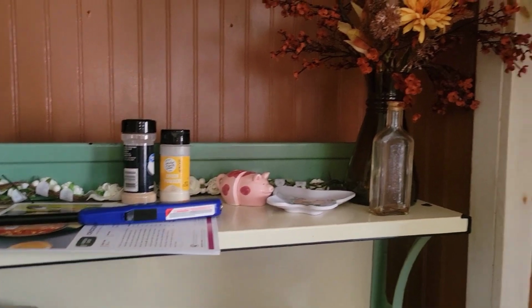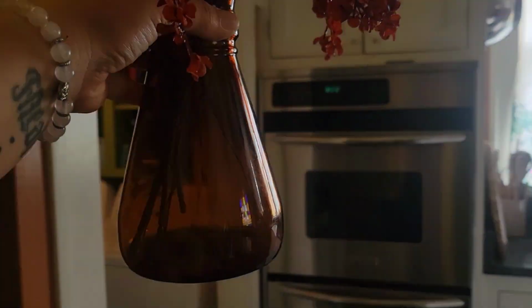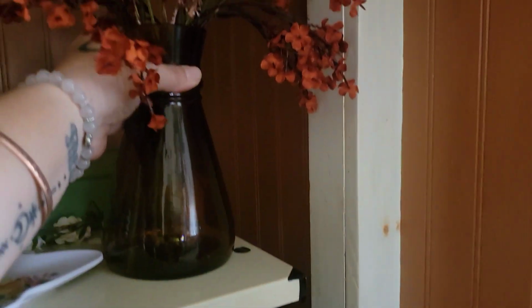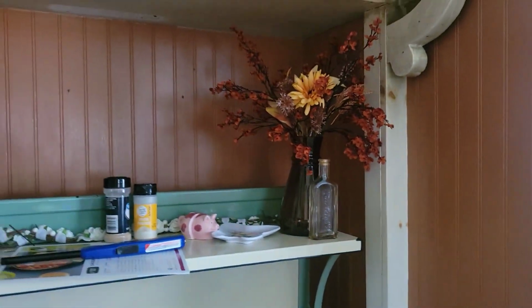And then we've just got some things up here, and I stole some fake flowers from an arrangement in the living room. And this is an orange colored vase. It's kind of hard to see, it looks brown. I guess it could be brown. So I thought that would be perfect over here in this corner where we did the orange on the wainscoting. And I do love it with it all done and together.